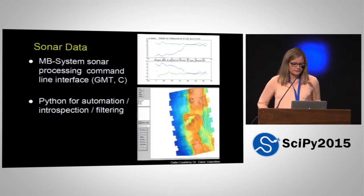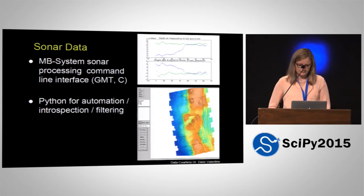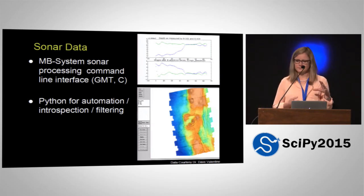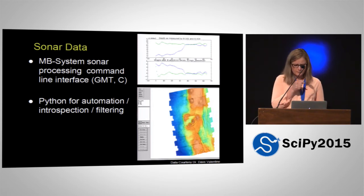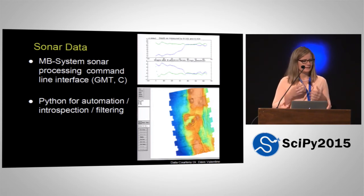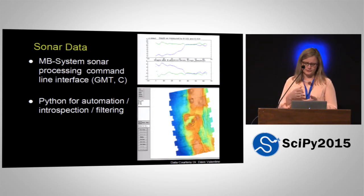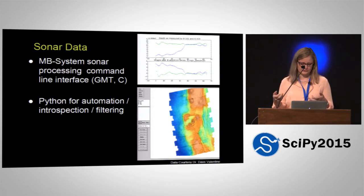Another thing that we've used Python for is working with sonar data. This is a new project that we've embarked on to work with MB System. MB System is a sonar processing program produced by Dave Caress of MBARI, and it's been super useful for a lot of the oceanographic community. But for us, it's command line, and it has a bit of a high learning curve, so we wanted to make it easier for all of our engineers to use with our pipeline.